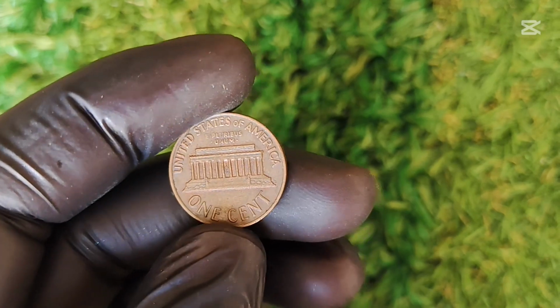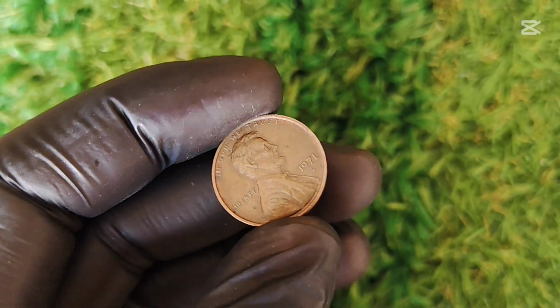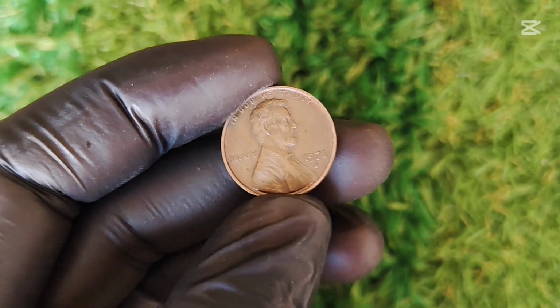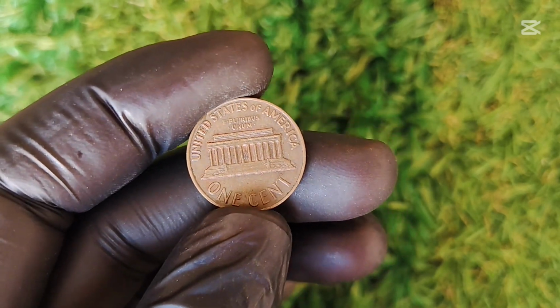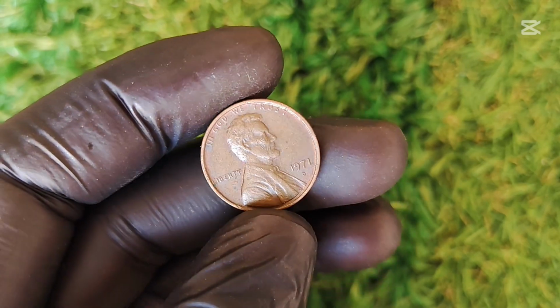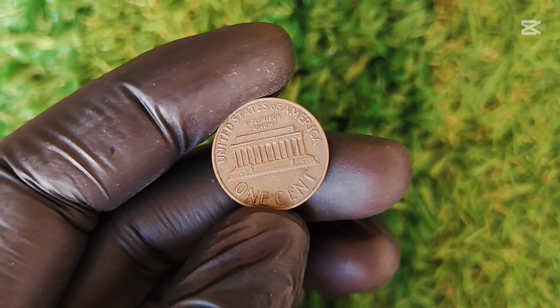How much is the 1971 Lincoln penny worth today? The value of a 1971 Lincoln penny varies depending on its condition and rarity. Here's a breakdown of what you can expect in today's coin market. Regular circulated condition: if your 1971 penny is just a normal circulated version without any errors, it is generally worth 1 cent to $1.